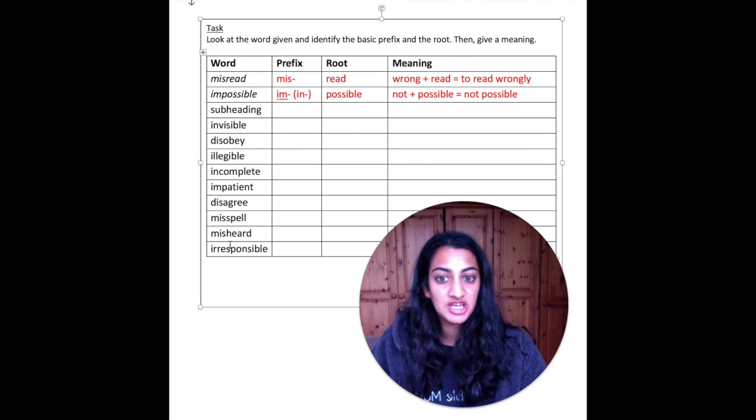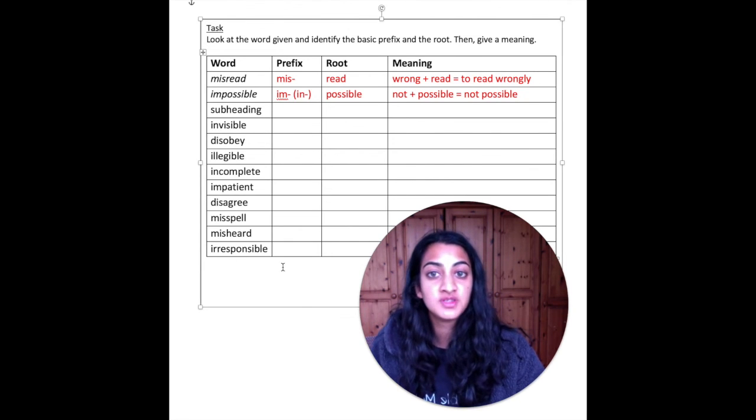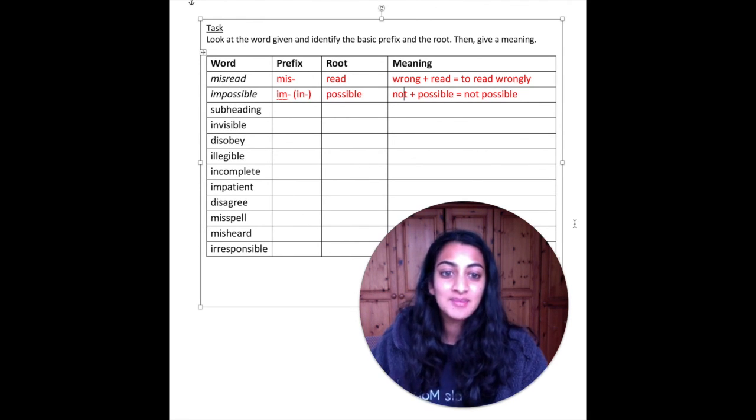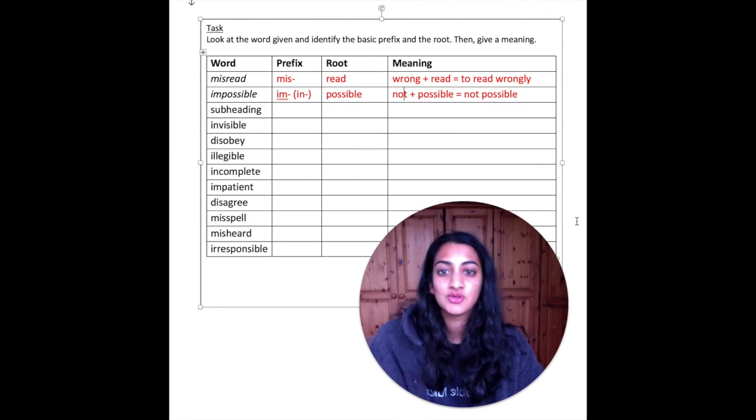So carry on with each of these. Try to remember the different forms of in, the shape-shifting prefix, and also the meanings of each individual prefix. Remember to put the meaning down and not just the name of the prefix, which is in or mis or dis. Actually put the meaning down. And then email in your work so I can have a look and see how you're doing.